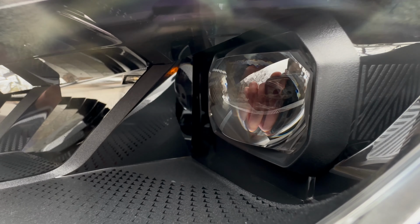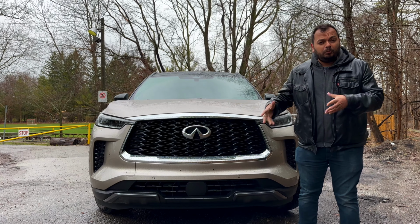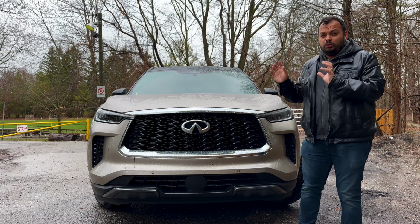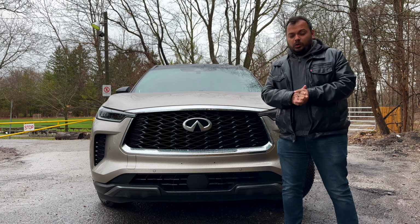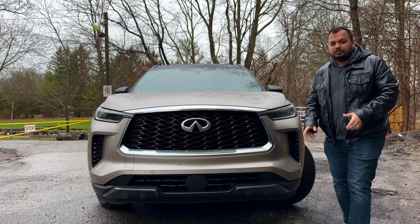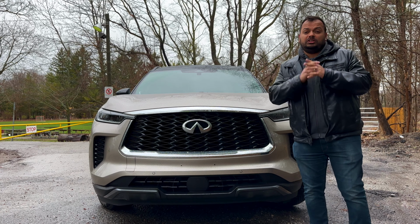What also contributes to the imposing looks is this very big grille, which is the traditional family Infiniti look, and it looks really good. It has oodles of chrome because this is a luxury SUV. One cool detail, you have Infiniti embossed in the chrome. You also have some fake vents, which I'm not a big fan of. But again, overall this SUV looks really good.